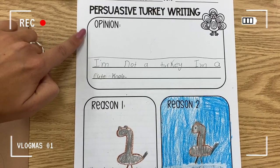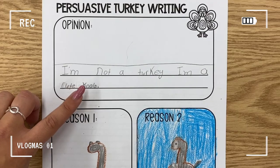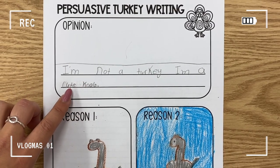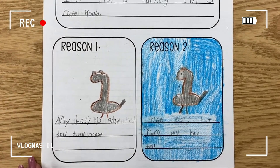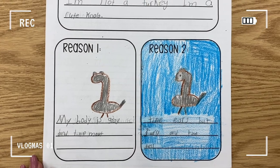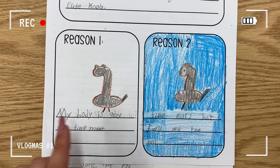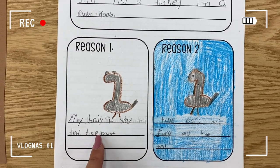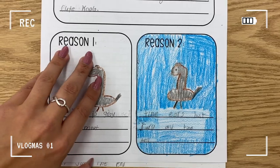Okay, so here's our persuasive writing, and we started with this sentence frame of, I'm not a turkey, I'm a... So I told them to pick what they wanted to be, but to add an adjective in front of it to really upgrade and enhance the sentence. Then they had to give me 2 reasons, more so descriptions of how they're going to disguise themselves. So she put, my body is gray, and 1 tiny mouth, tiny ears, and fur, and a tiny tail.